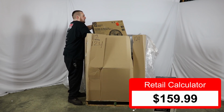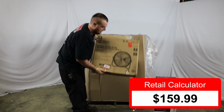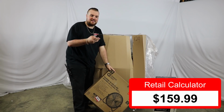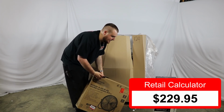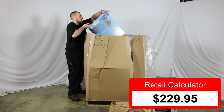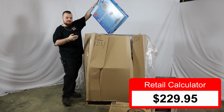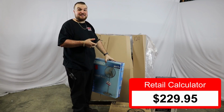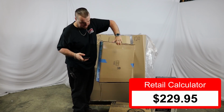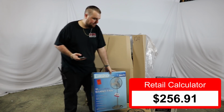Next, it looks like we have a commercial electric fan. Okay, this item currently $69.96. Commercial electric fan. All right, next we have another fan, 16-inch Oscillating Stand Fan. It is that time of year for fans, so this is great. Current price $26.96 in the store.